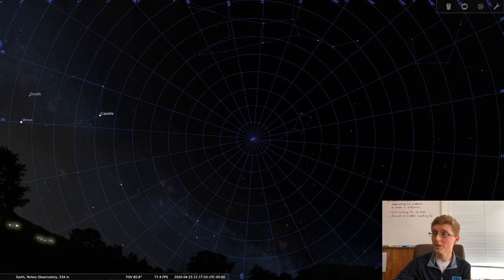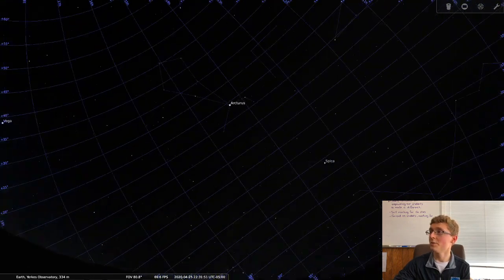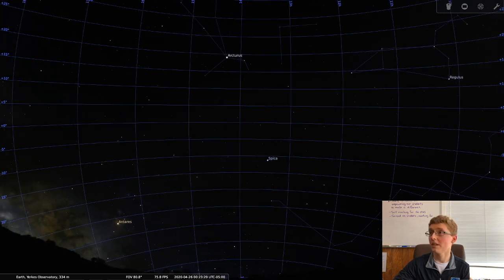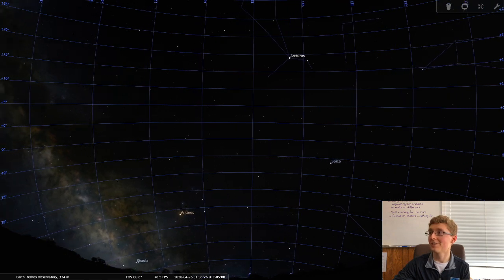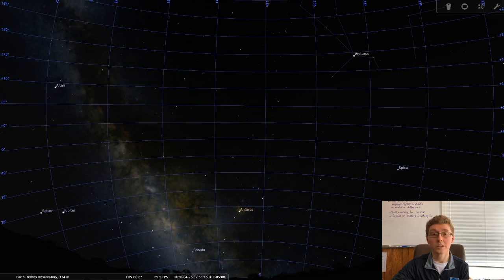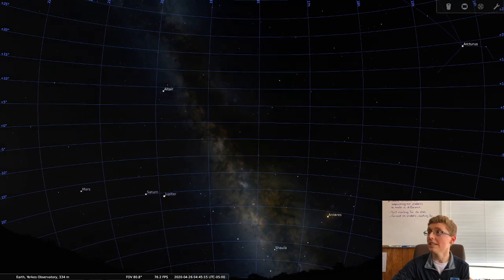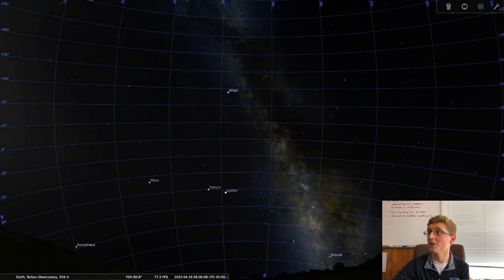Now, if you're wondering, this grid system goes by right ascension and declination. Now, those terms might mean absolutely nothing, and that's perfectly fine. They're not really used outside of astronomy, but as you go up these lines and toward Polaris, you're changing your declination. If you're going along these lines but staying the same distance away from Polaris, you're changing in your right ascension.